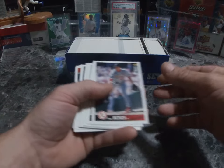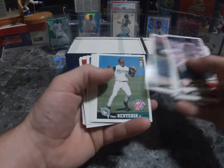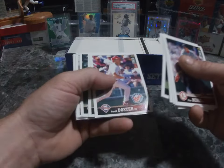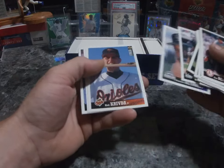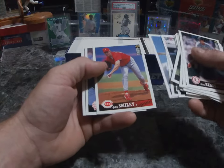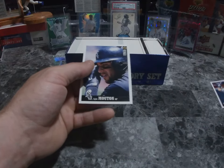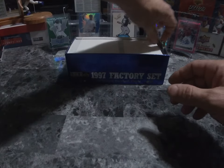All right, now they're all loose. Let's see who we got in here. Of course, those of you guys who've been watching the channel know exactly who I'm looking for. John Smiley. Bernie Williams. Oh, Tino Martinez. Oh, hang on to him. Very nice. It's only like a 506 card set, so it won't take terribly too long.